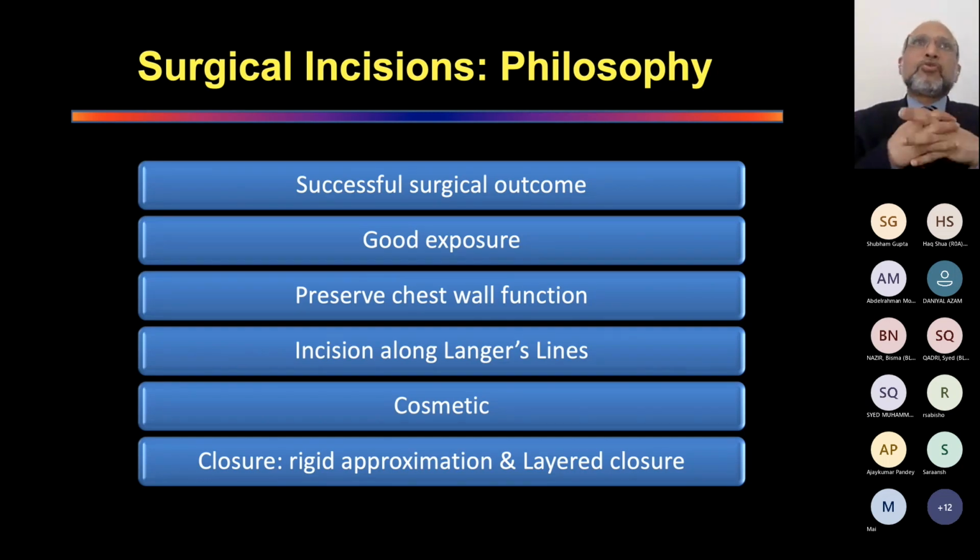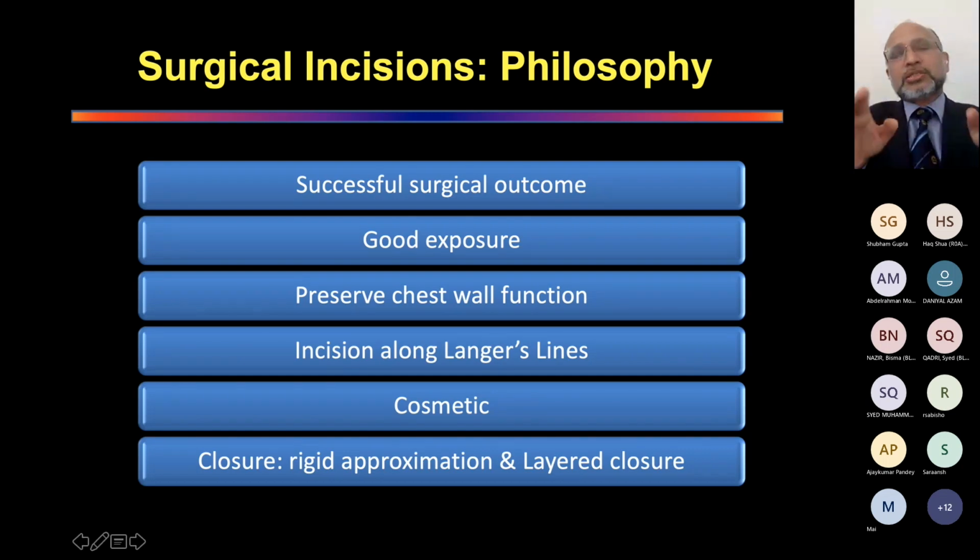The problem is when you do a posterolateral thoracotomy and you cut through the latissimus dorsi, you'll be surprised that the muscle retracts completely. It really does. And when you look down to close, all you will see is the fascia and the fat. And if you don't go digging underneath to pull the muscle back, the chances are you will suture just the fascia and the fat and forget about the muscle. And that will affect the chest wall function.